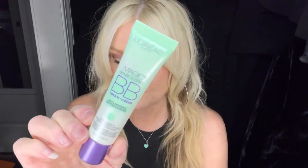Now let's talk a little bit about makeup. I have some new favorite makeup items. I started using the Loreal BB Magic Beautifier Cream for anti-redness. Honestly, for years, I've used this one.